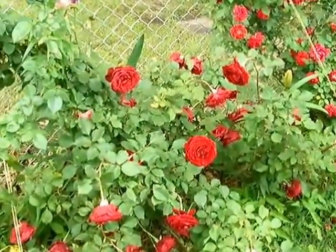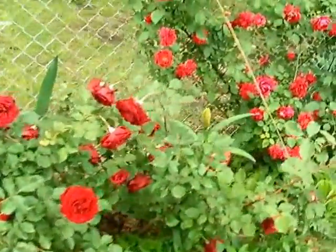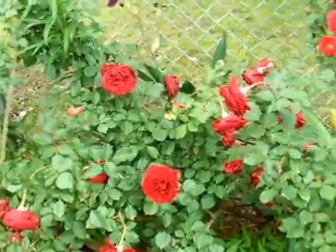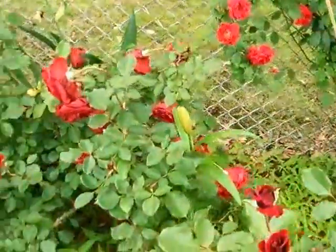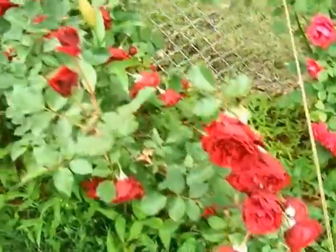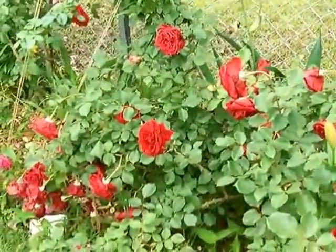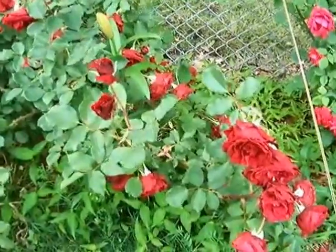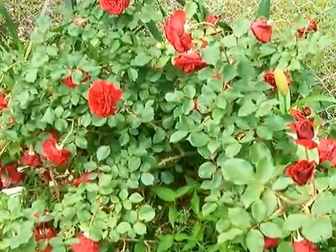A couple of Don Juans planted together right next to the Chicago Peace. Don Juan is just a beautiful red velvety looking rose. It's not a bright but a medium red. It's not as dark as the Oklahoma rose, but it's a beautiful color, and I don't think anybody can argue with the Don Juan. It grows a lot. It's beautiful.